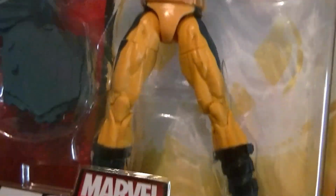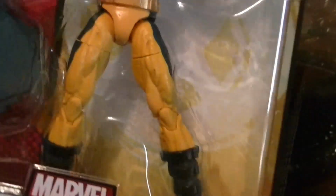We'll see in the review if he's actually that good. I see a couple things I don't like already, but maybe he's okay. He's definitely not bad though, so good enough for now.